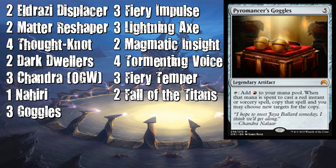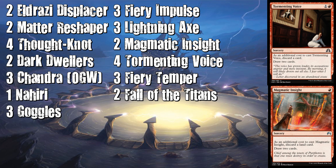You'll notice that. Some interesting things to know with these Goggles decks, and we've talked about things like this before, but it's really important in this format now. Tormenting Voice and Magmatic Insight: you can copy either one of those with a Pyromancer's Goggles and only have to discard 1 card. You did that as an additional cost to play either of those cards, and you can play the copy for free and not pay any cost if you use Pyromancer's Goggles to copy it. So you don't have to pay the extra cost of discarding cards for either of these spells.